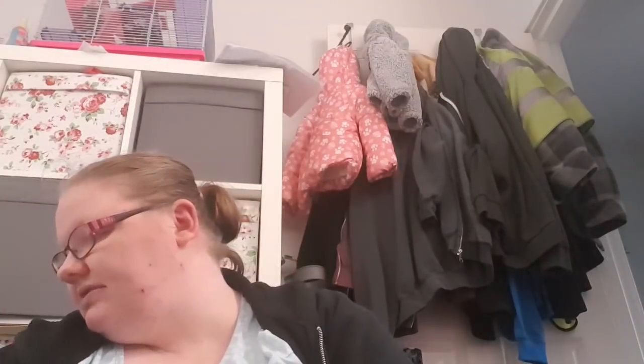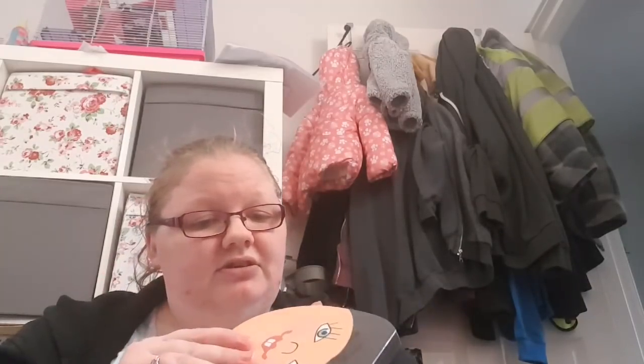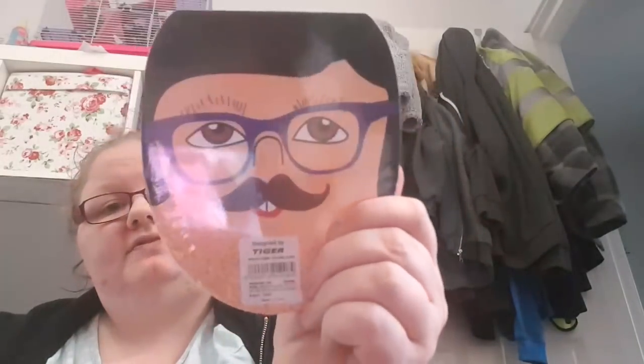And then I got one of their surprise boxes, which is £3 now. They used to be £2. So I'm going to see what I've got in there with you guys. Oh, I can't open it. So in here, I've got one of these, looks like a notebook. And it's got a lady's face on the front and a man's face on the back.